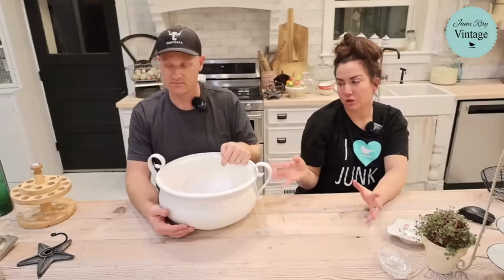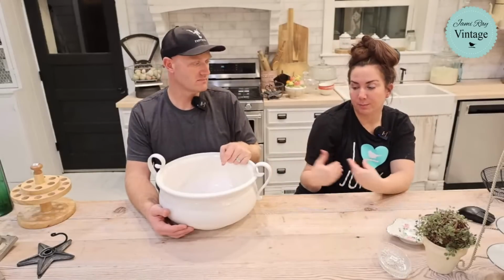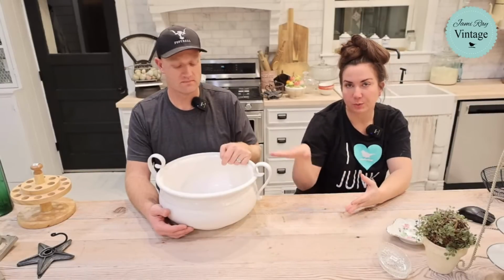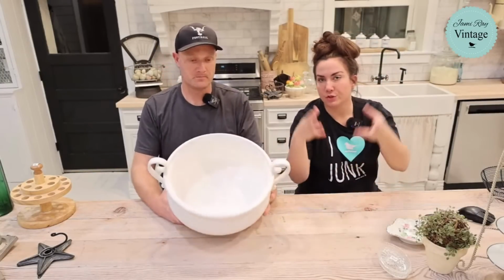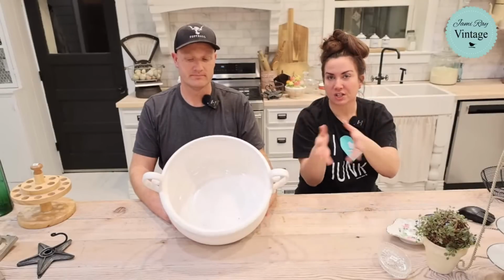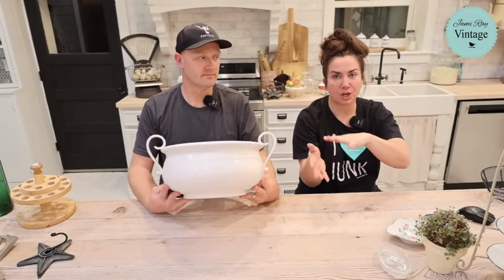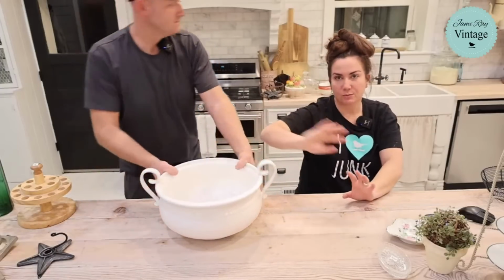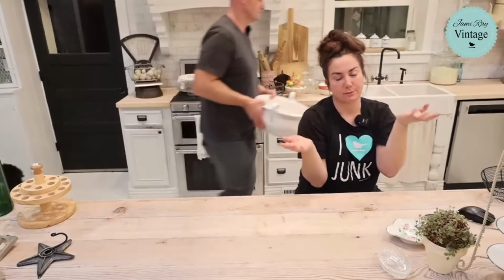You could totally use it for serving soup, but me personally, I think it would be gorgeous if you put some dirt with moss and did some forced bulbs like paper whites. Oh yes. It's very French, and like England and France, this time of year they force bulbs, or it's daff season in March. That would be gorgeous with daffodils in it. So that's what I would do.